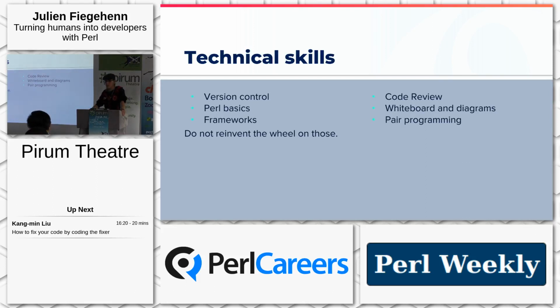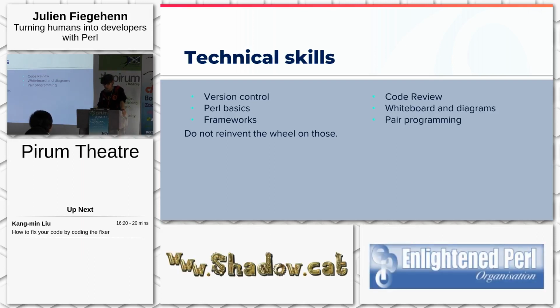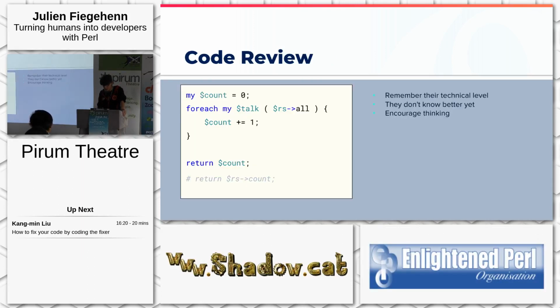And pair programming, I think, is something that most of us know how to do, especially at these conferences. But the same thing applies in the office. Just don't go there and hack everything into their computer. Give them some time to actually figure out the problem by themselves, but be there to support.